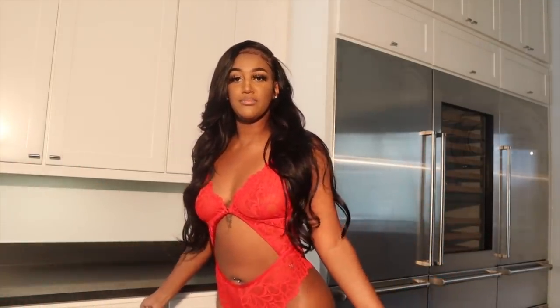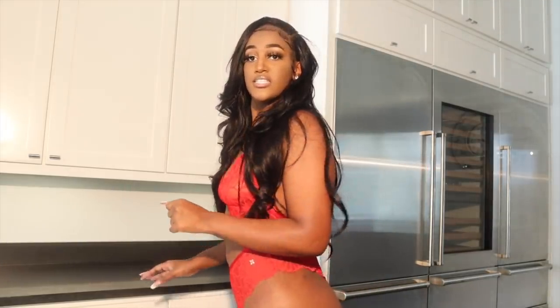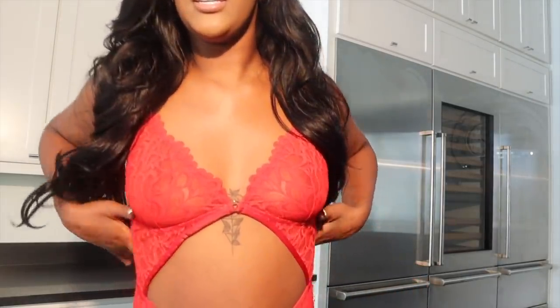I can see myself, you know, wrapping myself up and putting myself under the tree. You feel what I'm saying? It gives me that vibe. It's giving me very holiday red, sexy. This is in a size large, I believe. Yes, this is in a size large, and it's super duper comfortable, super cute. Period. I'm gonna rate this a 10 because I just love it.